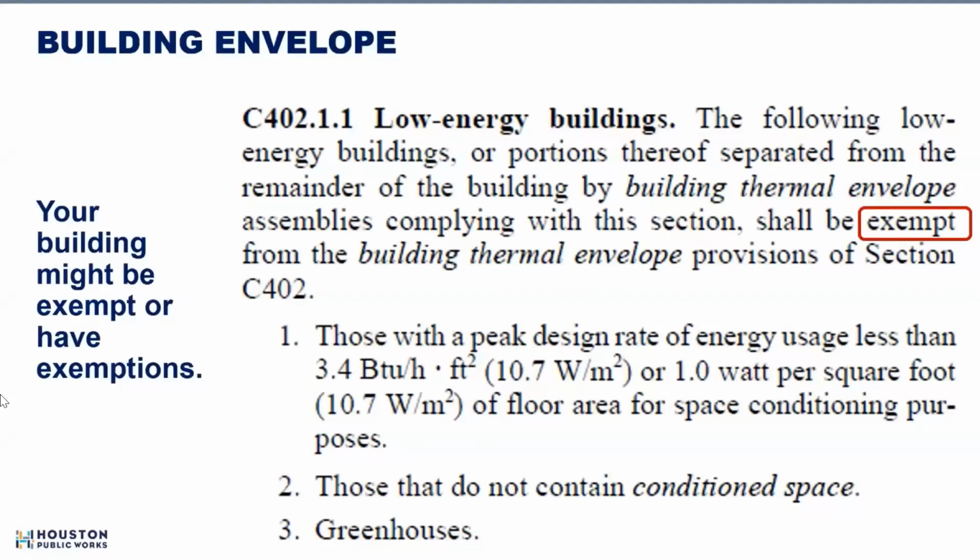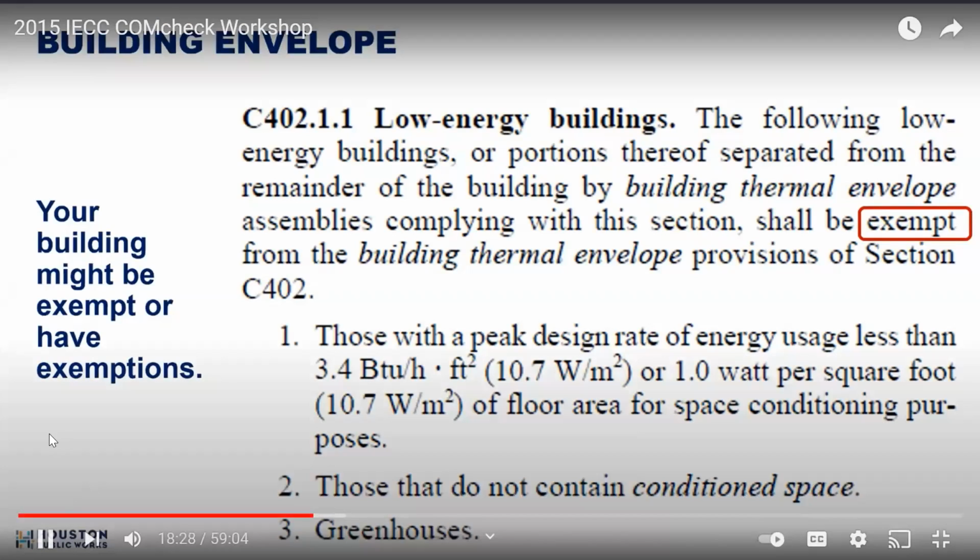Then this slide indicates the first provision where there's an exemption. Low energy buildings are allowed to be exempt from the building thermal envelope provisions. I get calls all the time about these old buildings that Amazon's buying up to use for warehouses. They say, oh no, we're going to be exempt from the building thermal envelope provisions of the code. Well, that old building actually has to be brought up to code when Amazon moves in with the warehouse, because I can assure you this design rate here, 3.4 BTUs an hour per square foot, it is over that.